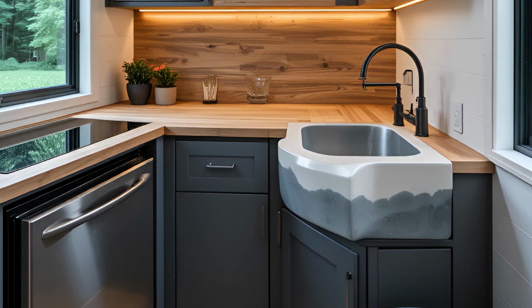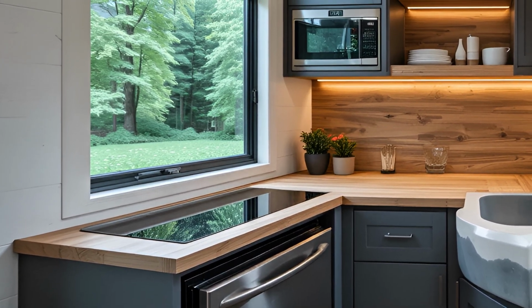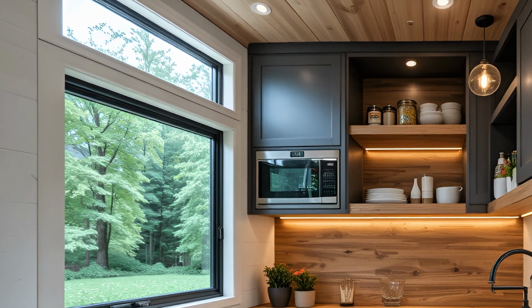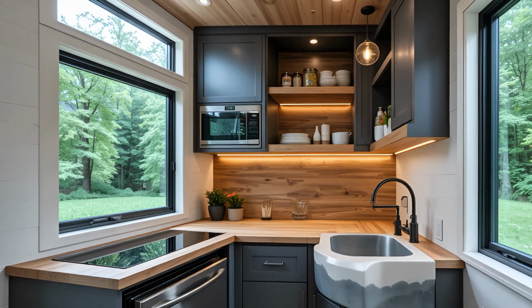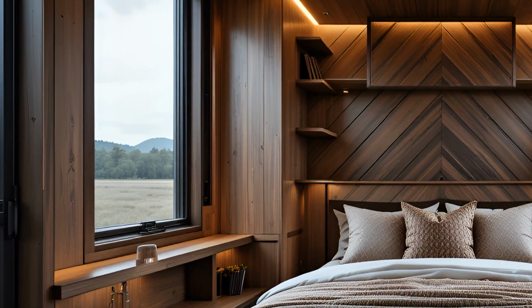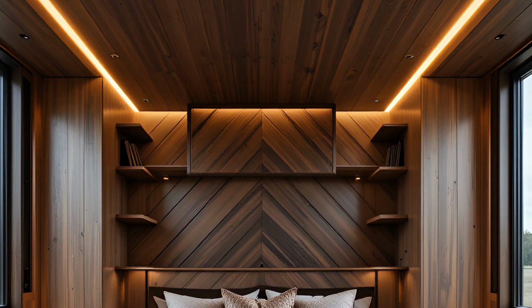Then comes the private suite, and I mean private. King-size bed, floating nightstands, built-in charging docks, and a skylight that switches from clear to starry night mode. Slide open the next panel, and you've got a luxury bathroom, rainfall shower, towel warmer, and a backlit mirror that shows weather, time, and your health stats.